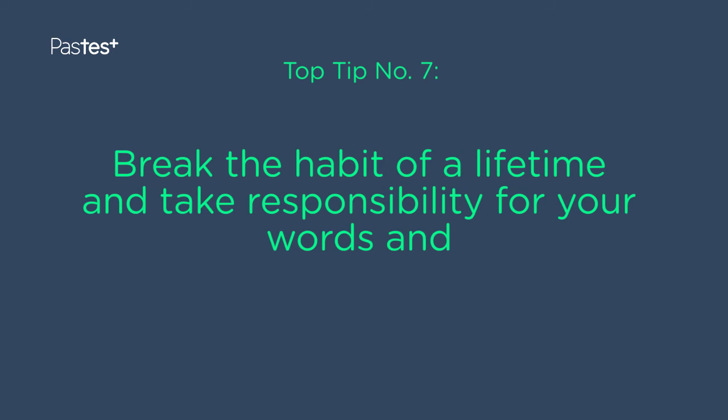Top tip number 7, break the habit of a lifetime and take responsibility for your words and actions. It's very easy as a final year medical student to sit in and watch some very challenging and difficult events unfold in front of you and not realise that in 6 months or a year's time, that'll be you actually having to explain to a patient that they've got a terminal diagnosis, or a very difficult or challenging set of relatives come to see you, and you actually are the person that's going to be explaining to them what happens.